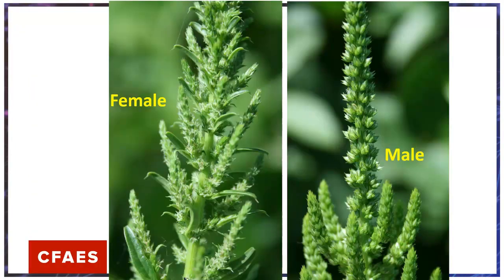This is what the flower structure looks like. Because waterhemp is dioecious, meaning we have male and female plants, you can see a little bit of difference in the flowers. The female flowers here have these white structures. Those are the stigmas waiting to receive the pollen. And the male flowers are much larger because there are multiple anthers in there that are going to protrude out and produce pollen.